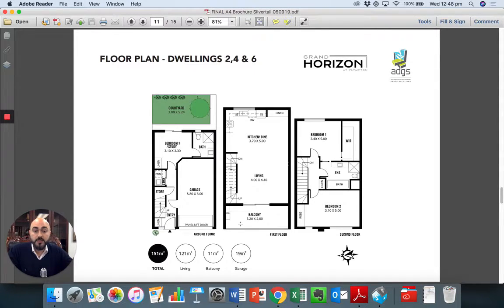And best of all, there is a balcony as well, which is a decent size. It's a 5.2 by 2 meter balcony, certainly big enough to have a nice little outdoor lounge and a nice little retreat area. And then when you come up to the top level, you've got bedroom 1, which is a generous size bedroom. It's 3.4 meters by 5 meters. That also includes a walk-in robe behind the wall. And you'll see here there's a cavity door that leads into the ensuite, which makes it an ensuite for bedroom 1, but it's also got a main door through the corridor, which makes it a 2-way bathroom and accessible by bedroom 2. So it's a smart little design.